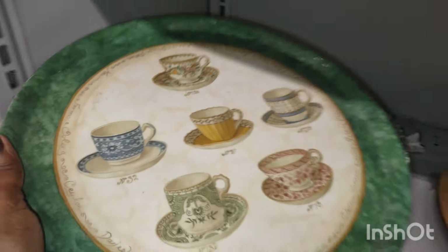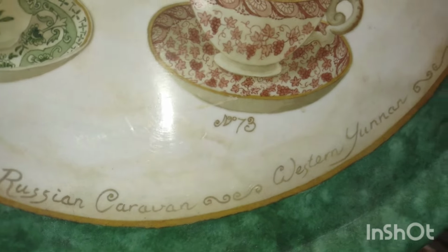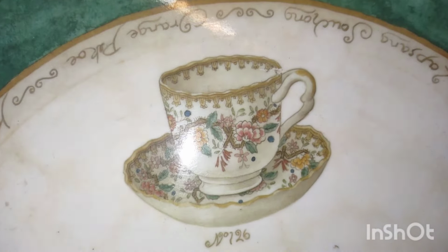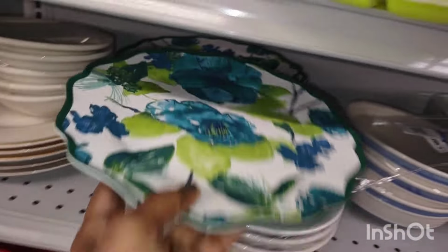This caught my eye though with these teacups. I really wanted to buy it. But it's so large. You know, I love teacups. And it had all these little signatures on it. I wasn't sure what was going on with this piece, but this was a nice find. It was a piece of melamine. It even said it on it, because a lot of melamines don't say it. You just know that it's what it is. But that tea platter with those teacups, that was to die for.